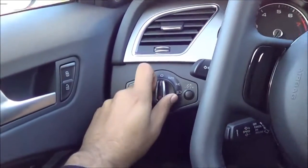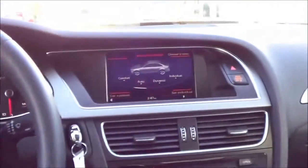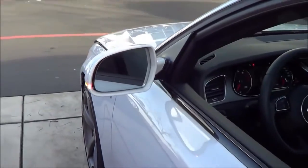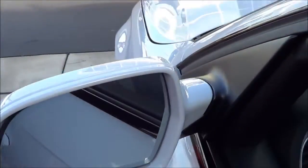And I'm going to go ahead and turn on the lights. And the hazards too. All windows are fully automatic in the A4. And let's go ahead and pop the hood and check out the engine bay. Heated exterior mirrors with LED turn signal indicators. And you also do have blind spot monitoring.